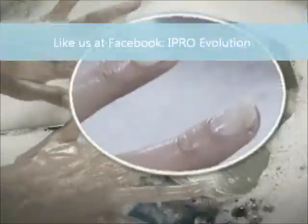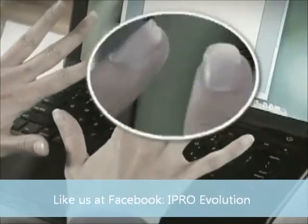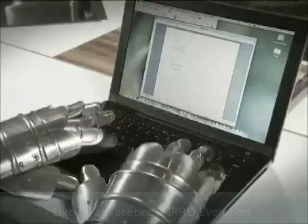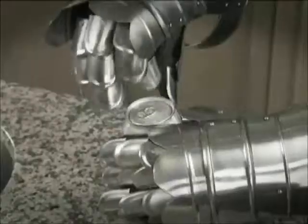Everyday life is hard on your nails. Splitting, cracking, breaking. Just look at all the abuse they're taking. You'd have to wear armored gloves all day to keep the ugly away.